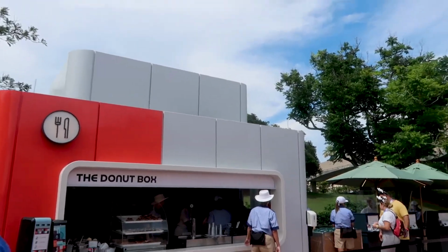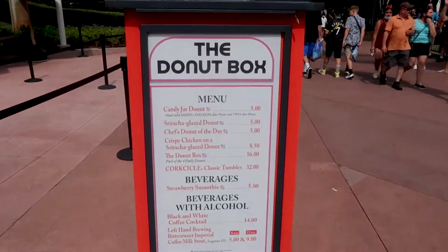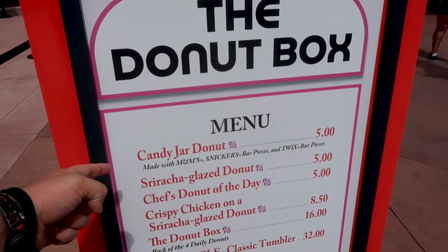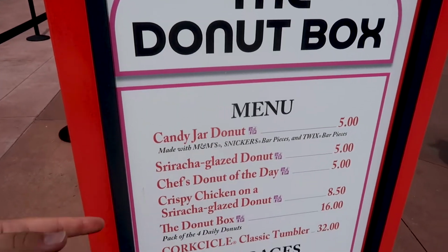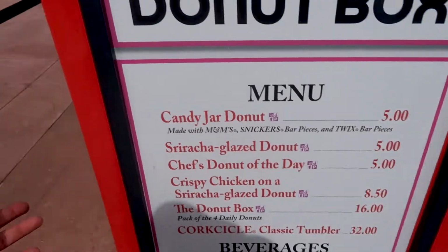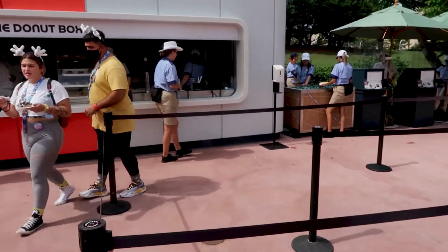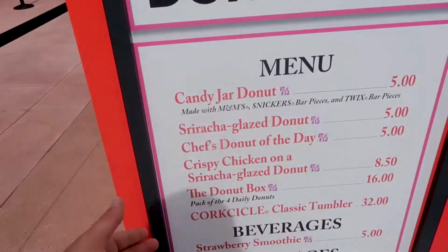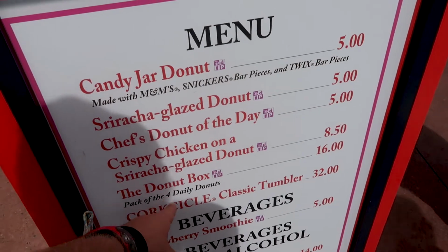These are so good. So the donut box here has definitely been a weird one because this candy jar donut looks crazy good, but apparently it's just too much. But they have a sriracha glaze donut, and they have a chef's donut of the day, which has multiple different ones. You have a cookies and cream one, looks like a maple bacon one down there as well, and then a donut box. You can pick 4 of the daily donuts.